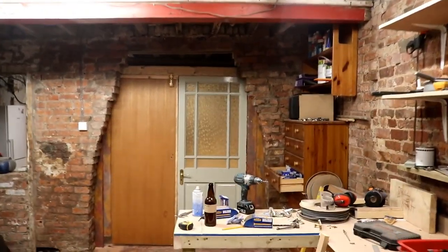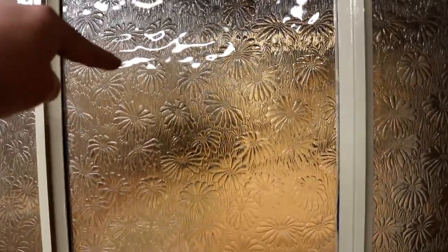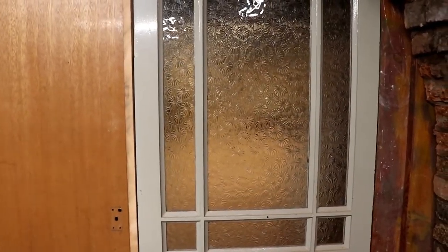Anyway, the plan is this door is going to be reglazed with clear glass in the centre so I can see who is on the other side. And then the whole thing painted in the same colour. You won't know the difference.